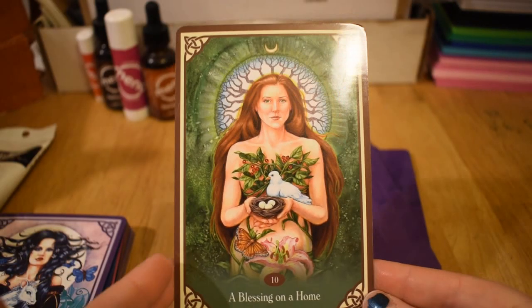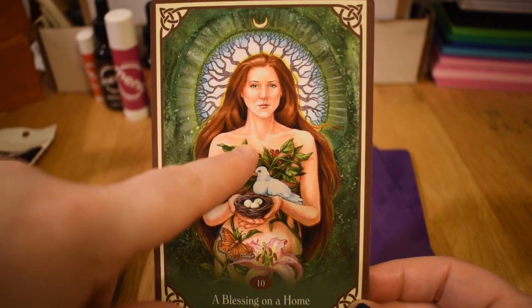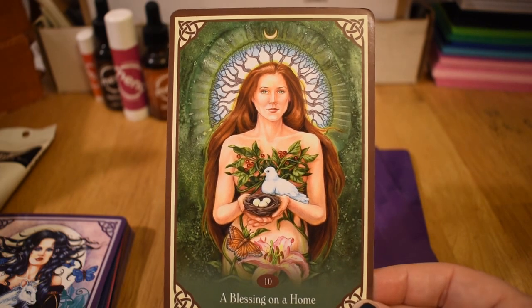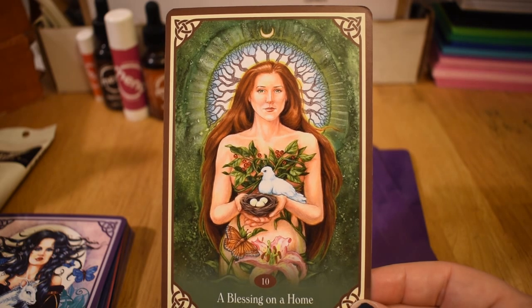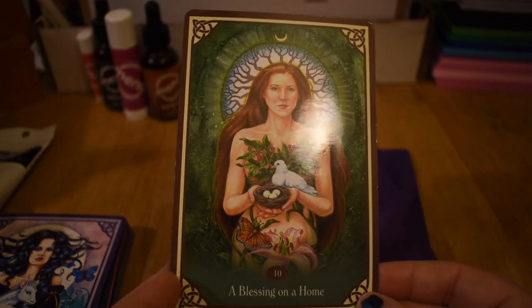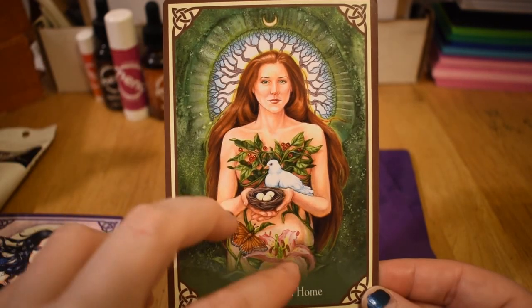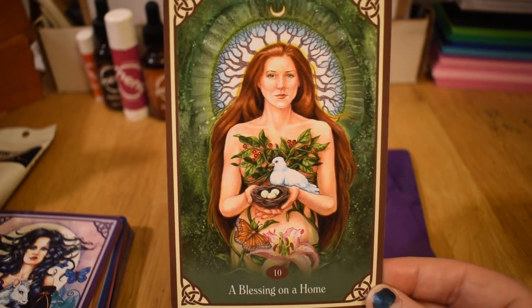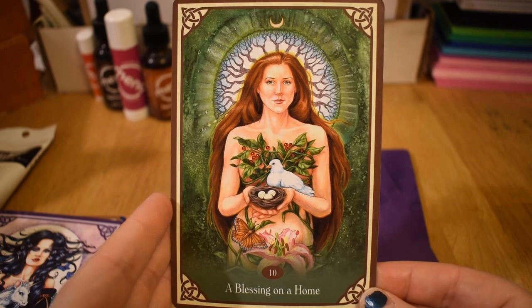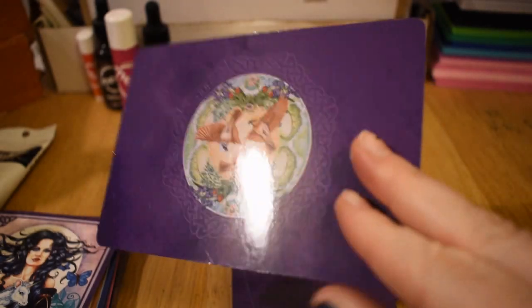So a blessing on a home. This card, a lot of the time when I see it, I notice that the woman is covered up. So there might be like, I don't feel like I can be open with you, perhaps. But that's not always. But we do have number 10 here, which could be some kind of a completion. But she also could be like an empress, like she's abundant. It just depends on how the card goes with the rest of the reading. It can take on a different connotation. I feel like I'm moving that a lot. There we go. These are pretty shiny. You can see. Shiny.